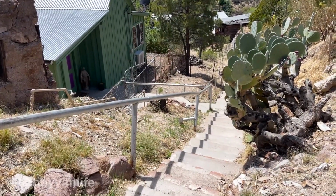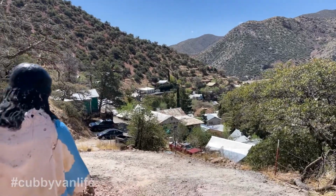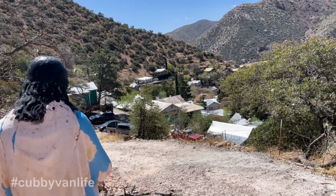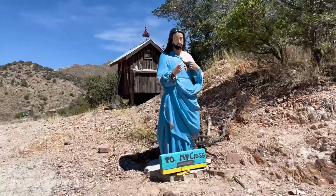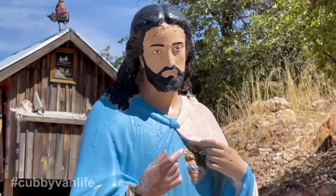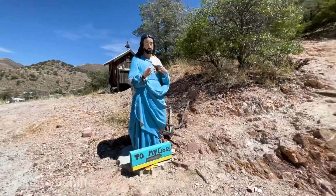You get to a little parking area, and you'll see there's a concrete pad there, and then there's like a little switchback there, and you'll see a sign that says private drive. The first part of it I don't think is really private. Maybe it is. If you walk up that really rough driveway, you're going to see your friend Jesus waiting at the top. Jesus is waiting for you. And Jesus even has a sign that points to my cross. That's really where the hike begins.